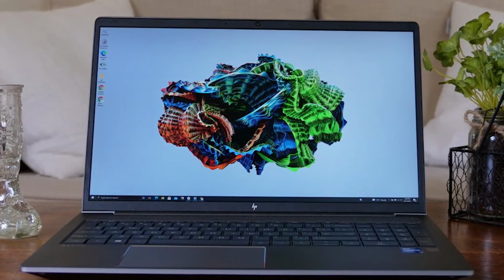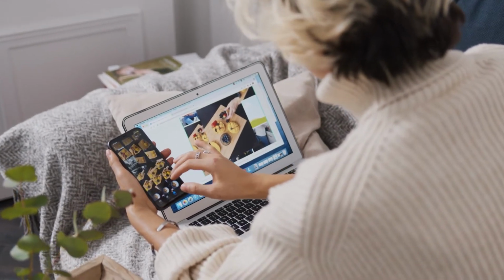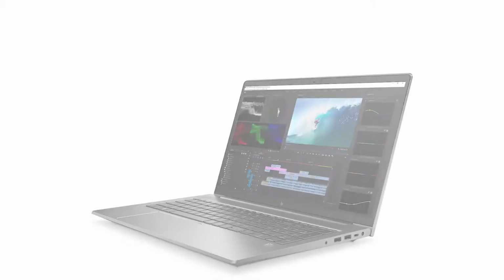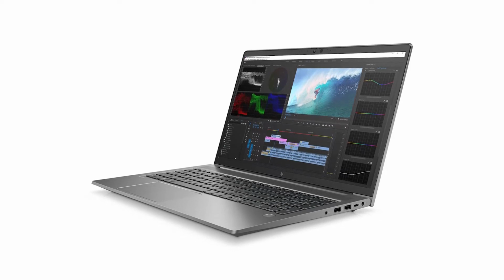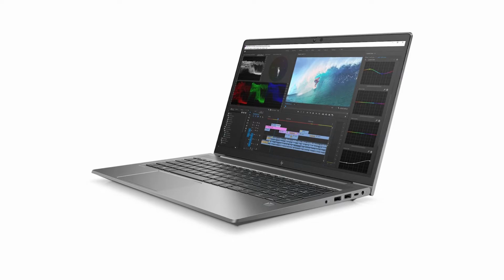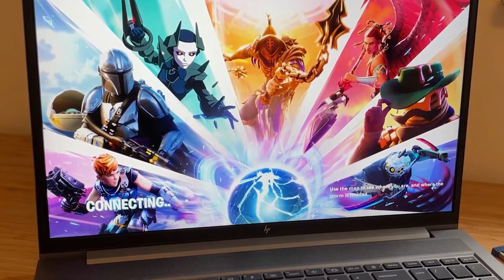Not only the ZBook Fury, but the Create's close cousin, the ZBook Studio, offer those things, along with an Intel Xeon instead of Core processor. The company positions the Create line versus the Studio line for professional creators versus corporate creators, citing fields like photography, video editing, and game design rather than engineering or architecture.